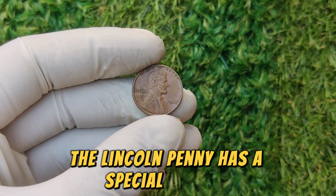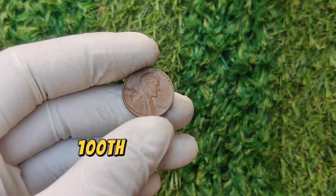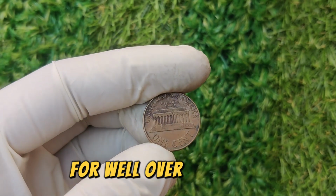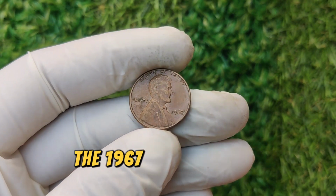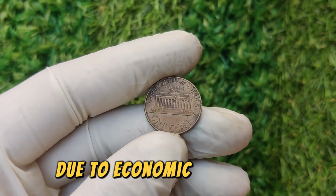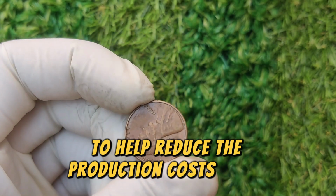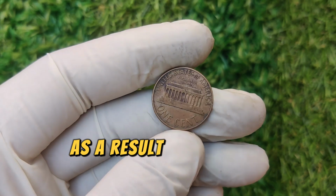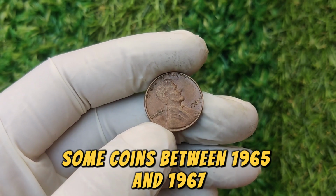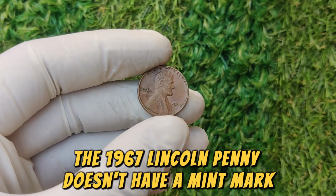The Lincoln penny has a special place in American history. First introduced in 1909 to commemorate the 100th anniversary of President Abraham Lincoln's birth, the Lincoln cent has been in circulation for well over a century. The 1967 Lincoln penny specifically is part of a critical time in U.S. coinage history. Due to economic struggles, the Coinage Act of 1965 was introduced to help reduce the production costs of U.S. coins. As a result, the U.S. Mint temporarily suspended mint marks on coins between 1965 and 1967. So if you're wondering why the 1967 Lincoln penny doesn't have a mint mark, that's why.